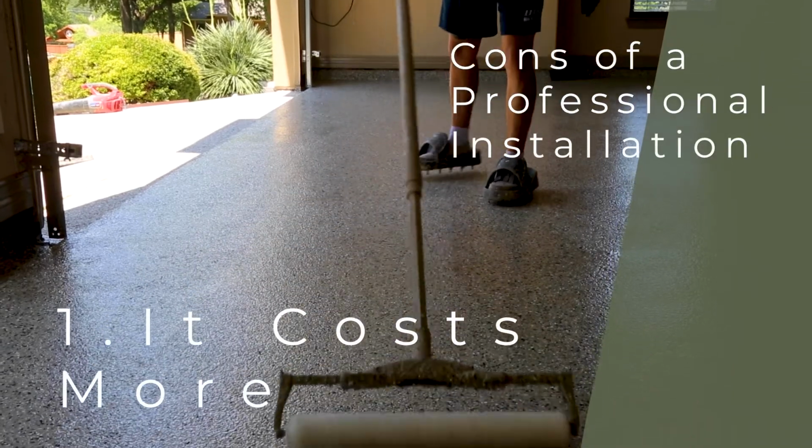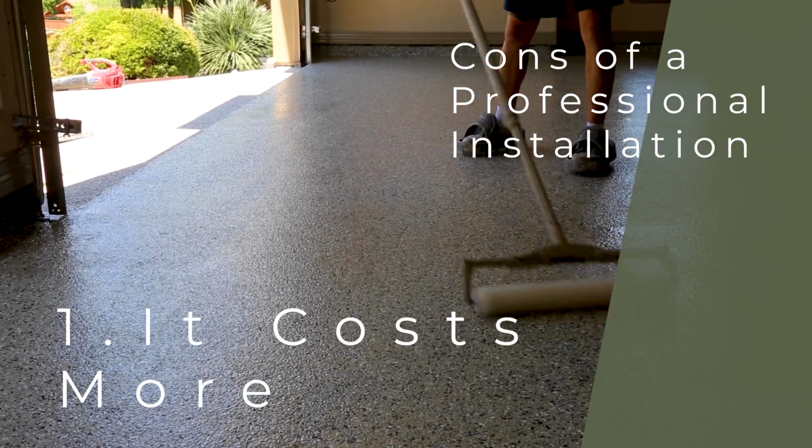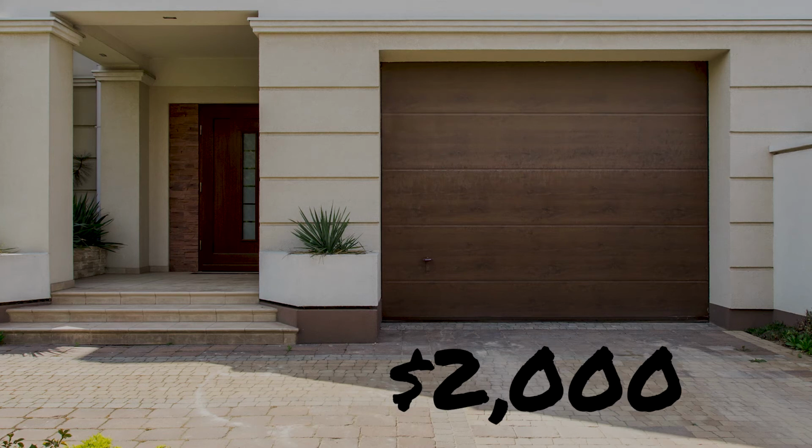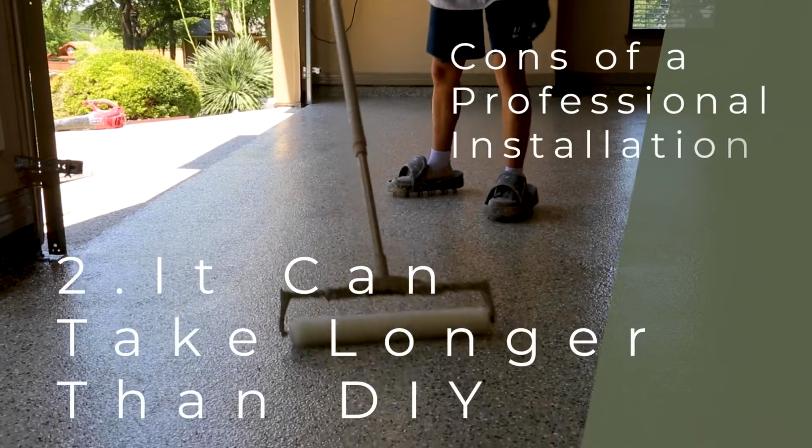Cons of a professional garage floor coating. First, it costs more. A professional garage floor coating is going to cost you more than if you were to do it yourself. You're looking to pay around $2,000 or more for a single car garage, including installation and labor. While the quality of the product and installation will be higher with a professional, the cost may be a make or break for you.